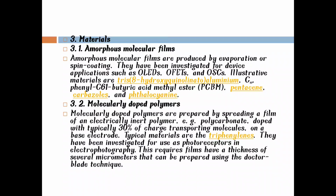Molecularly doped polymers. Molecularly doped polymers are prepared by spreading a film of an electronically inert polymer, for example polycarbonate, doped with typically 30 percent of charge transporting molecules on a base electrode. Typical materials are the terpenoids. They have been investigated for use as photoreceptors in electrophotography. This requires films with a thickness of several micrometers that can be prepared using the doctor blade technique.